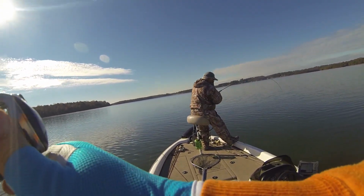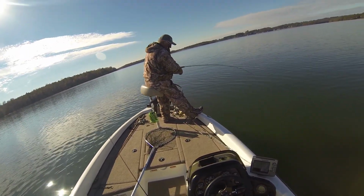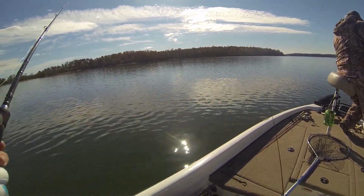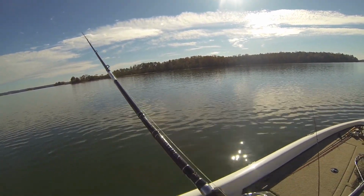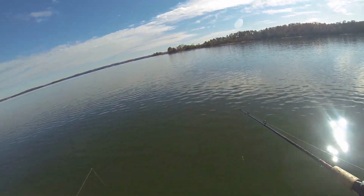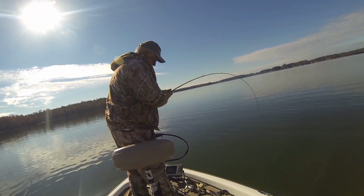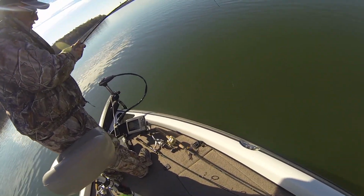Oh, a little better. Spotted bass? No, it's another striper. He's coming up. A few lessons, maybe they'll get big. Okay, enough playing around. Oh, that's a nicer one. Should I get the net? It almost fights like a damn catfish.